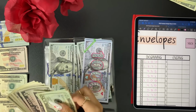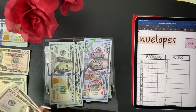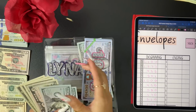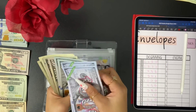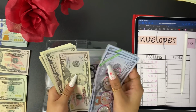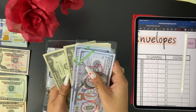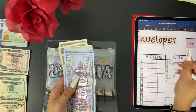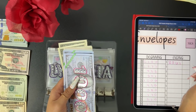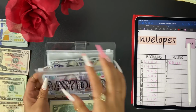20, 40, 45, 50. So that should be good. So she has 1,000, 2,000, 1, 2, 300, 350, 355, 357, 359, 361. So she has $2,361. Next is Jaden.